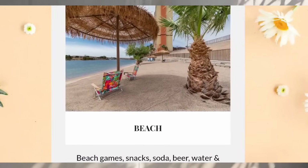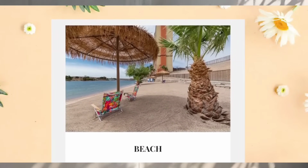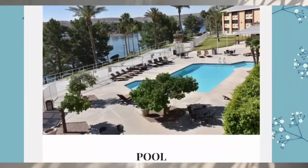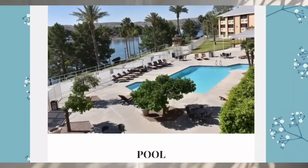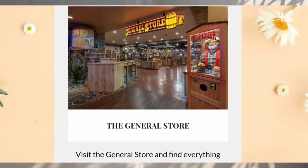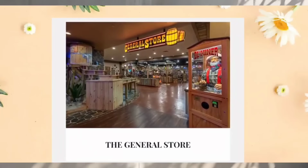They used to have a restaurant that we liked quite a bit, the Bighorn Cafe, and that has recently closed. So they don't really have dining options except for those 2 little restaurants. So you're going to have to walk kind of far or drive to get something to eat. But they do have a pool and a general store, and the general store is fun to browse in. So that's why it came in at number 7.